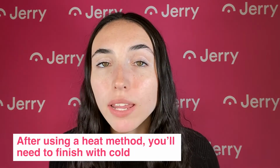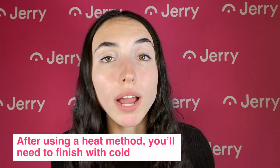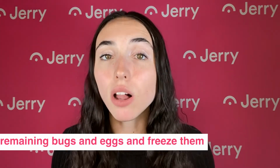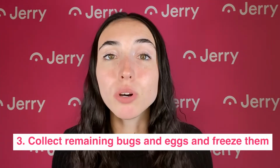At this point, cold temperatures are the best way to kill any lingering bed bugs or eggs in your car. Collect all of them that you can find, put them in a plastic bag or container, and put that in the freezer. While it's not the most appealing task, collecting the remaining bugs and eggs and freezing them is the best way to make sure they don't pop up again in your car or elsewhere.